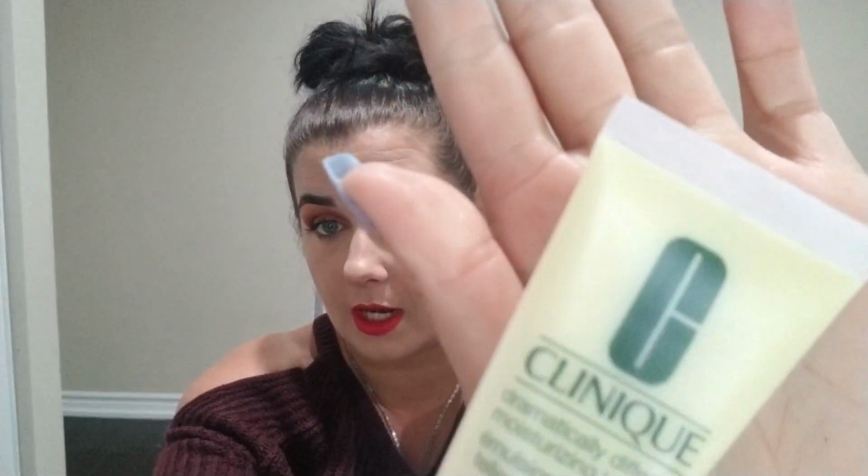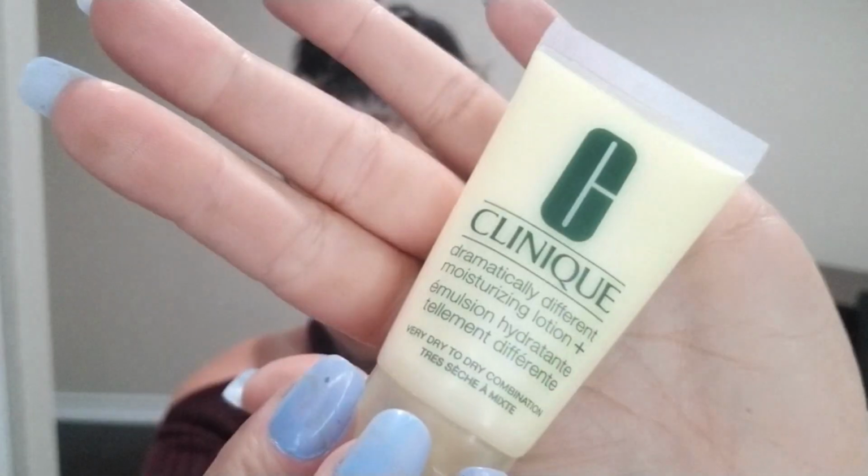It's pretty. Clinique Dramatically Different Moisturizing Lotion, dry to combination skin. Okay. And Clinique High Impact Mascara. The brush, and it's in black. So I got that. That goes in a cute little bag. Then we have, honestly guys, a whole bag.